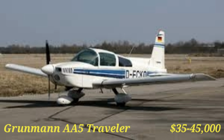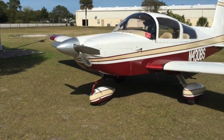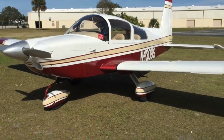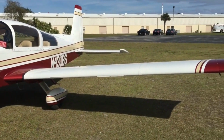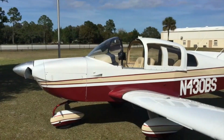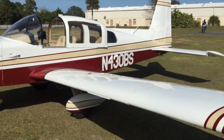Number 2. Glenmont A5 Traveler. The Glenmont A5 was the successor of the 2-seater AA1 that was popular in the 2-seater trainer market. They released the A5 Traveler in 1971. It was mildly popular with over 800 units produced before production ceased.